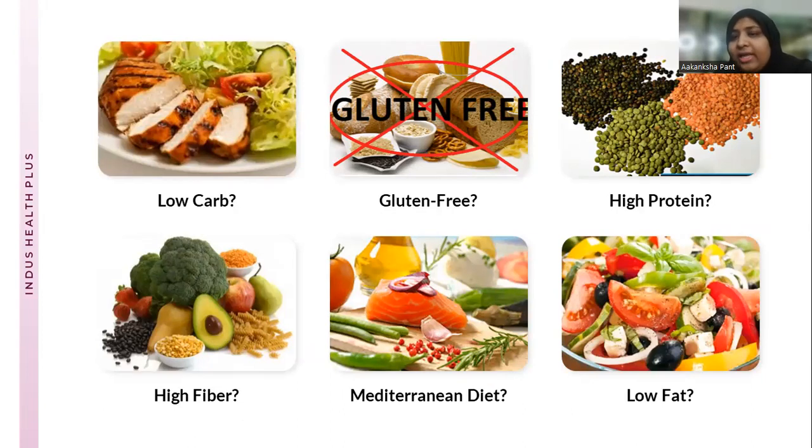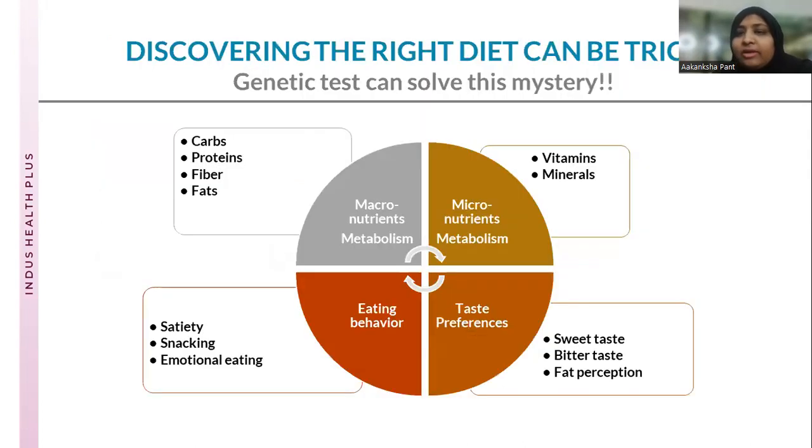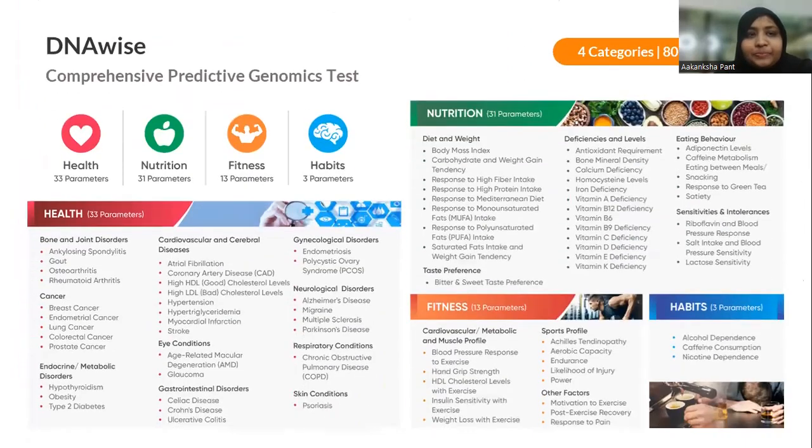So accordingly, by knowing what is good or bad for me, I can design my food plate, I can choose my food so that it can give me more effective results. One such test on predictive genomics is offered by our company. We are offering a test which reports on 80 parameters.